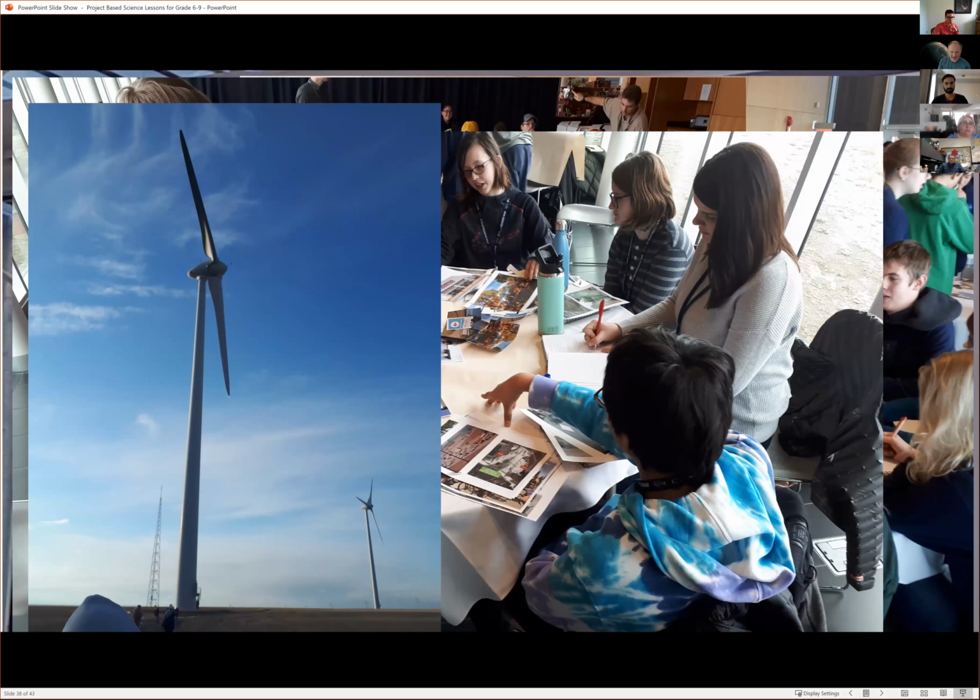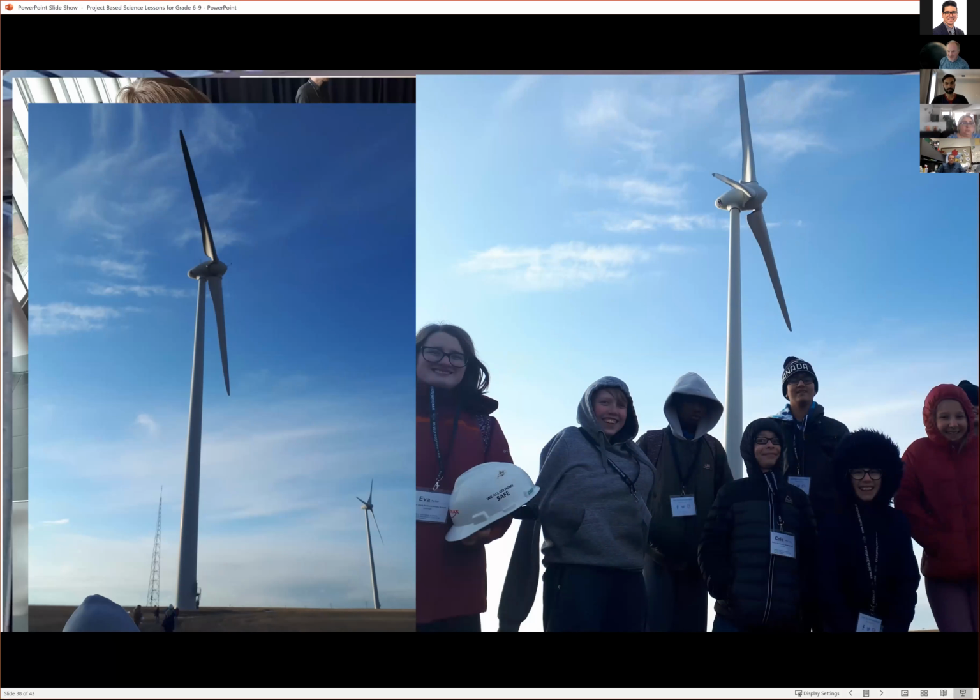At the end of this symposium, we took the kids out to a windmill and actually allowed them to get up inside one, which was just a quick call to the local energy guys here. They were more than happy to show us the inside of the bottom of the windmill. They showed us where the energy collection is and transformations are. Again, that all has to do with the experience.